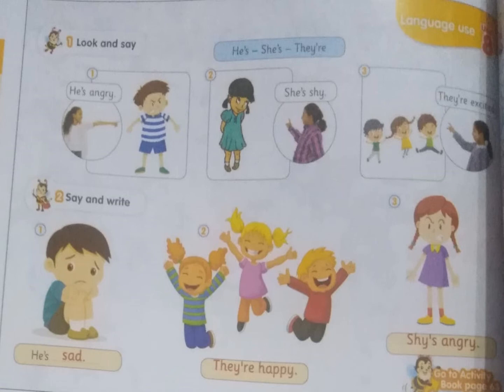Okay, exercise 2. Say and write. Number 1, what can you see? He is sad. Yeah, sad. He is sad. Number 2. They are happy. Excellent. They are happy. Number 3, she is angry. Angry.